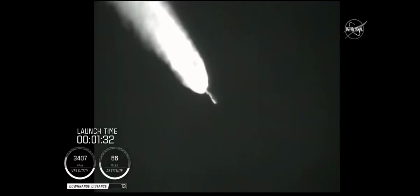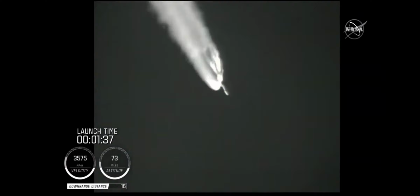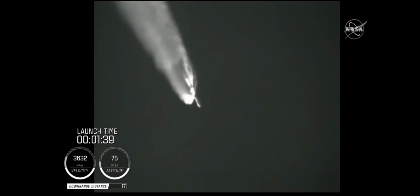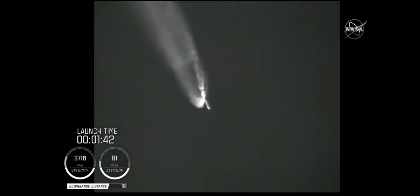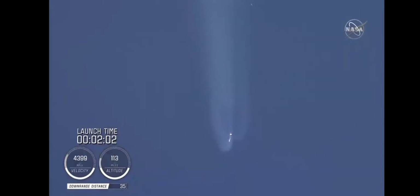And we have burnout on all 4 SRBs. Burnout pressure signatures look good. Standing by for SRB jettison shortly. And we have a good indication of SRB jettison of all 4 SRBs. And the vehicle has gone to closed loop guidance. Vehicle body rates are responding nominally at this time.